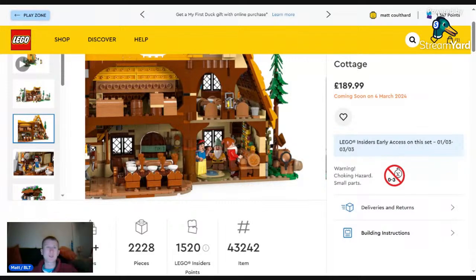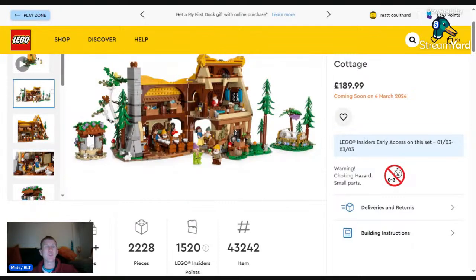Hopefully you found it helpful with regards to the stuff that's going to be coming out. There's a lot, isn't there, coming out on the 1st of March. You've got a lot to process. You've got to figure out how it is you're going to be spending your money.